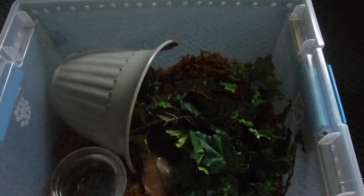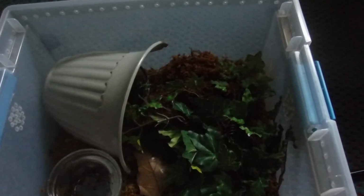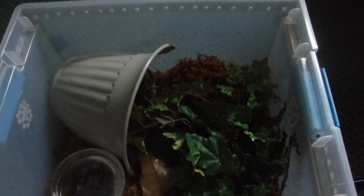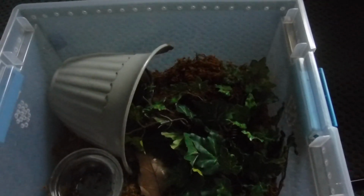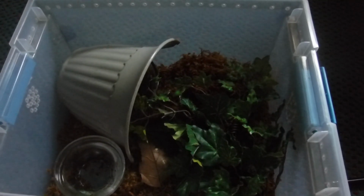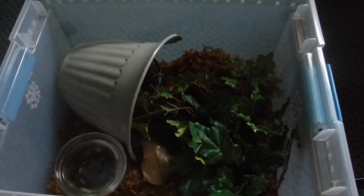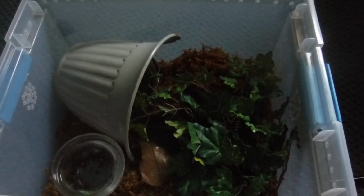And like I said, she's very active. She's shy, and as you can see, she stressed and ran and hid. But even though making this video did stress her a bit, I guarantee you I leave the room for about 30 minutes and I can pop food in there and she's going to take it as if I've never fed her in her life. Ringneck snakes do indeed have a very, very strong feed response. She nabs food as fast as my corn snake.